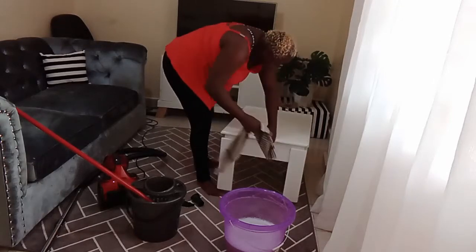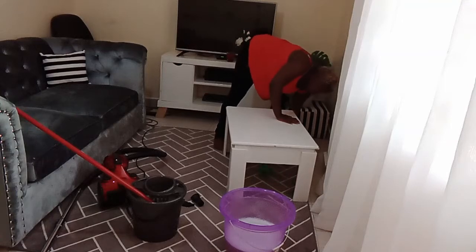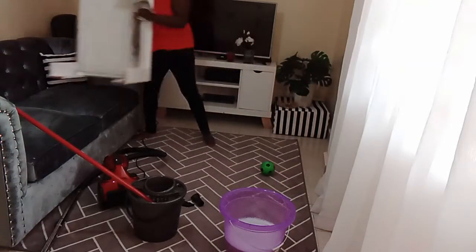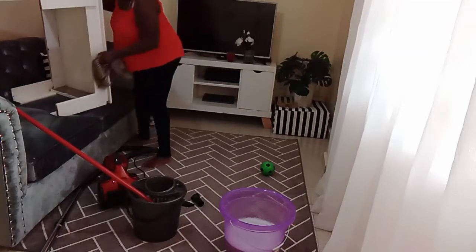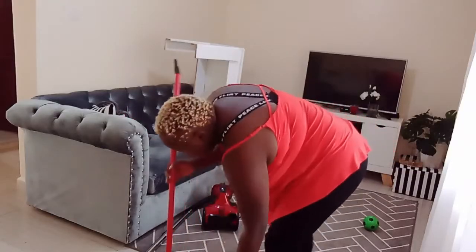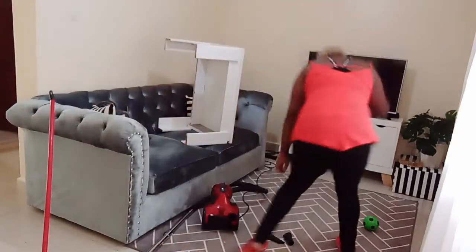So at this juncture, I am removing my carpet. I have a very light carpet at the moment that is very easy to undust. But as much as I undust it, I always ensure that after putting it back, I vacuum because sometimes there are small food particles that are left on the carpet.